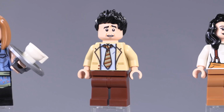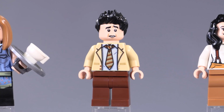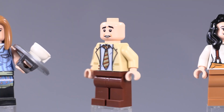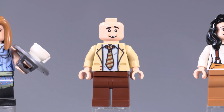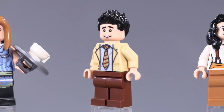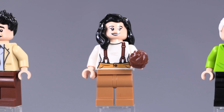And then here is Ross, who has actual facial distinctive features that look very similar to his character. So that's pretty cool. Also, of course, the torso is special just for him. The cheek print there actually captures the shape of this guy's face really well. Definitely the most recognizable character, I would say, out of the whole bunch. And then his sister Monica is up next.